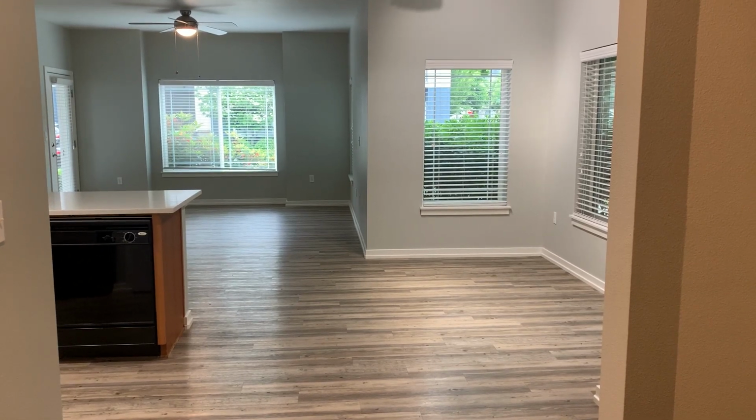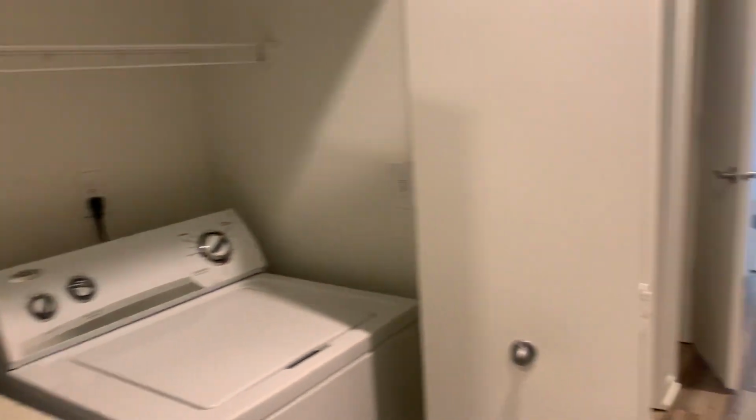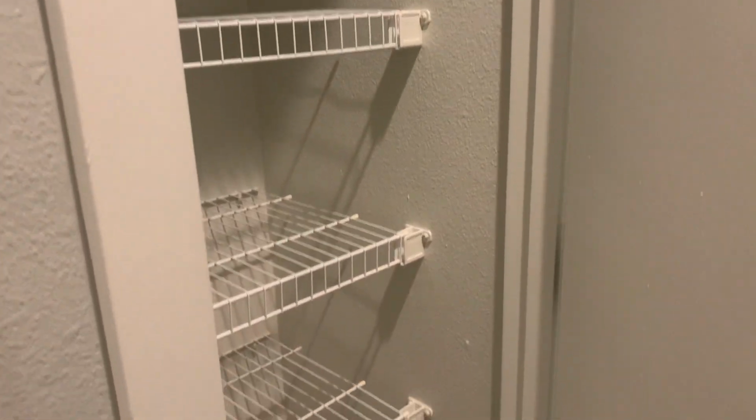Good morning. Today we are exploring our 3-bedroom, 2-bath home that is currently available. Here you have your full-size side-by-side washer dryer. Moving down the hall, we have first bedroom. Right here we've got a nice little linen closet.